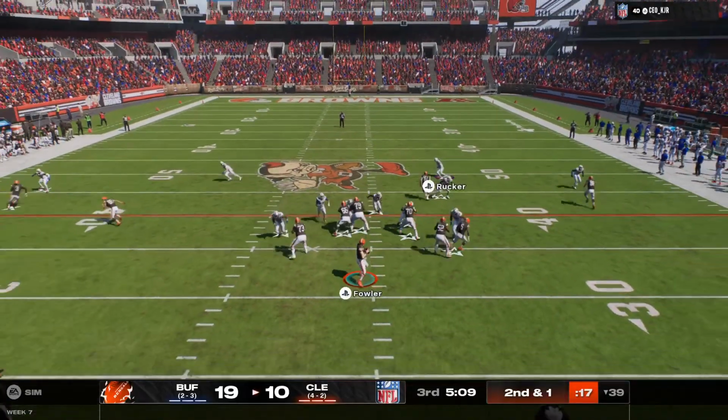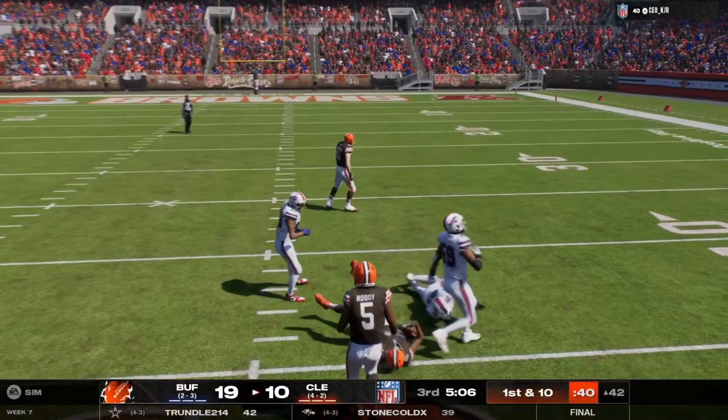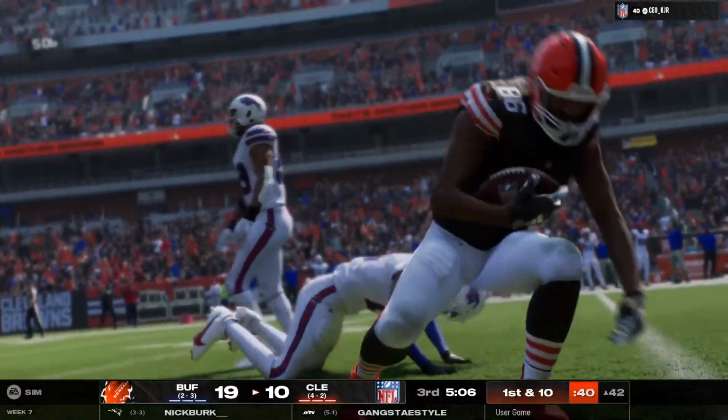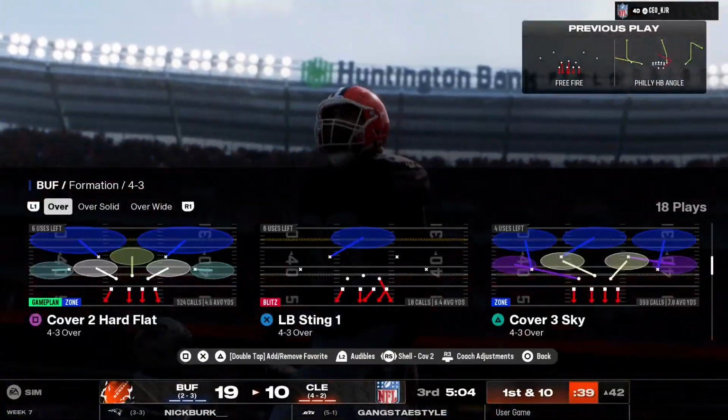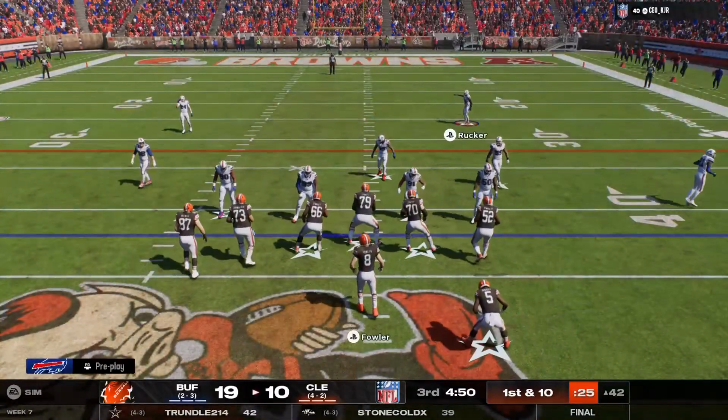Hut. Back to throw. He's got a man on the in route. Yes, take it in over the middle. Pick up there of 19 yards. It's a Browns first down.